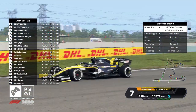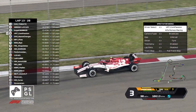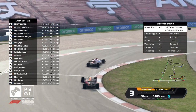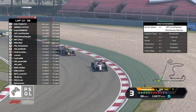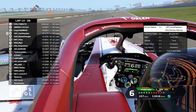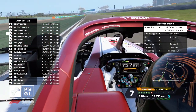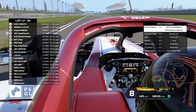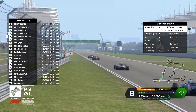And now, coming up towards the second sector split, he is right on the tail of the Alfa Romeo car, and a big lockup from Compassion there. It'll be interesting to see who's going to get the better exit. Both of the RS situations seem to be pretty similar, but this time Compassion is the loser. He's lost a lot of time to Name Changer. He's about half a second back from the Alfa Romeo, but now the DRS is open and we're going to see that gap rapidly come down.